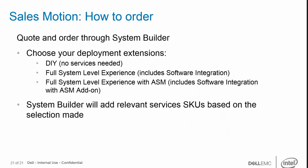Full system level experience with ASM? A lot of our focus is around the full system level experience with ASM, because that's where we see our differentiation, where we see our uniqueness, where we can take and win against the competition like HPE and Cisco. And then basically System Builder will add the relevant SKUs for services into the bill of materials.